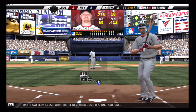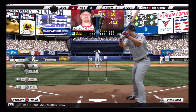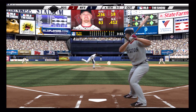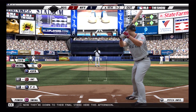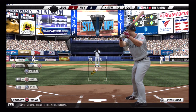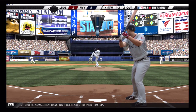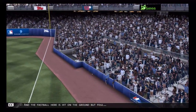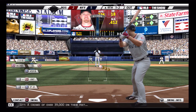Awfully close with the slider there, but it's 1-1. 2 out, nobody on. And that's taken for strike 2 as now they're down to their final strike here this afternoon. And he's just throwing darts now. They have not been able to pick him up. And the fastball here is hit on the ground, but foul. Crowd of over 39,000 on their feet.